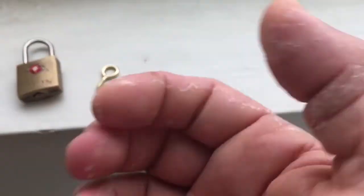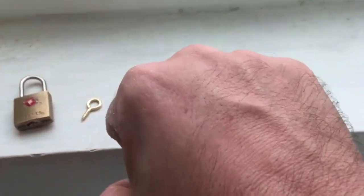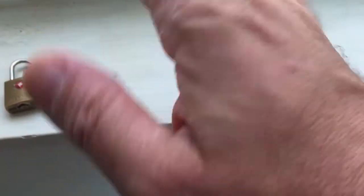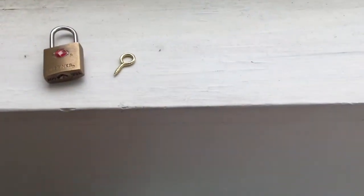Don't mind my hands too, by the way. I just got over this crazy rash. My hands like swole up. It was insane, but it's finally healing up. So it's a little scaly. It looks kind of nasty, but it's all good.